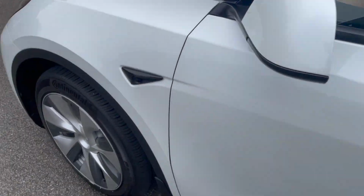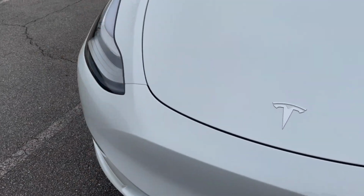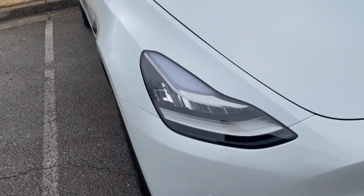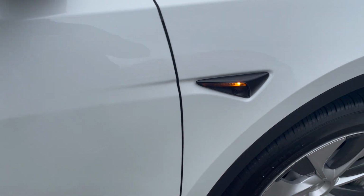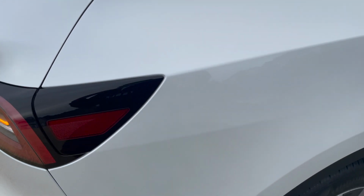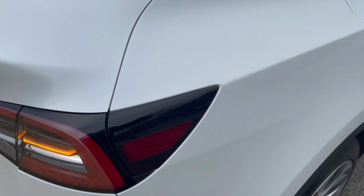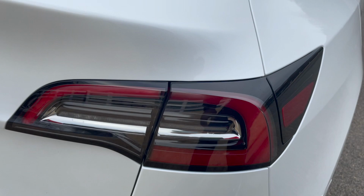Now we're gonna go to the right-hand side, and we want to make sure that that one is working as well. As you can see, it is blinking here. We're going to check the side, and that looks great. Sorry if it's windy or noisy out here. I had on a lapel mic, but it wasn't the best sound in the world, so there we go. And it's working at the back as well.